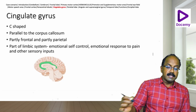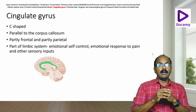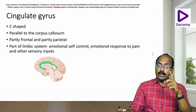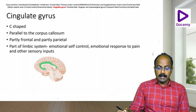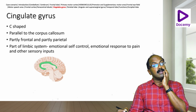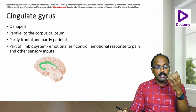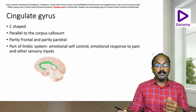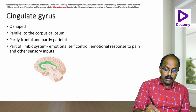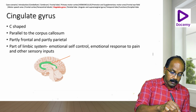Then you have the cingulate gyrus, on the medial aspect, beneath the paracentral lobule. It is the C-shaped gyrus parallel to the corpus callosum. That is also partly frontal, partly parietal. It is part of the limbic system. What is this limbic system? The limbic system is important in emotional self-control, emotional response to pain, and emotional response to other sensory inputs. So it's an emotional area, the cingulate gyrus. So this cingulate gyrus is important for controlling the emotions.